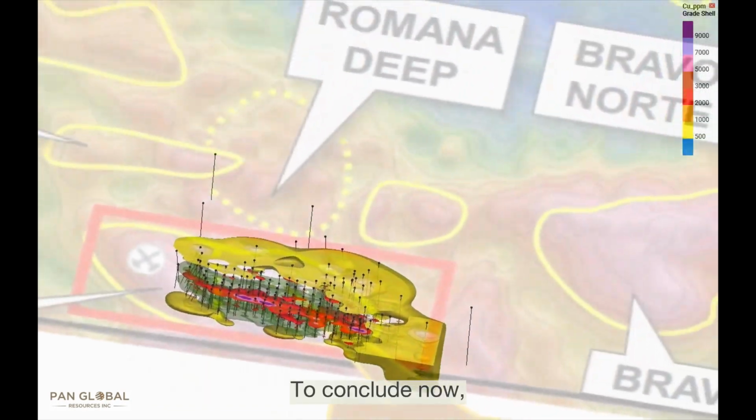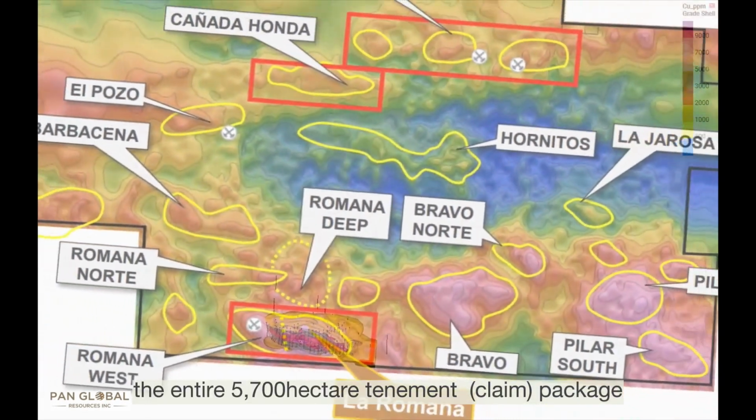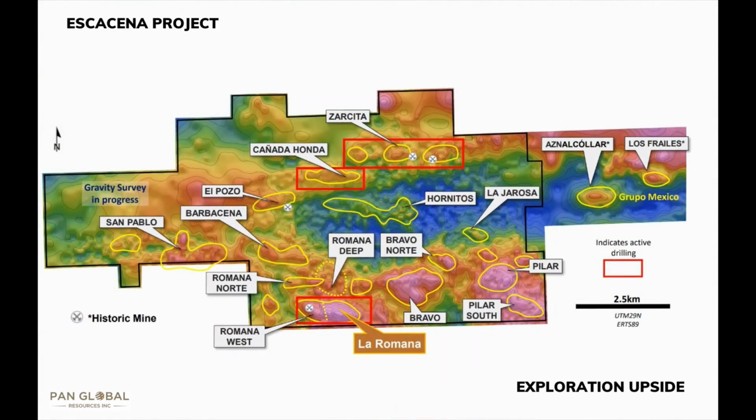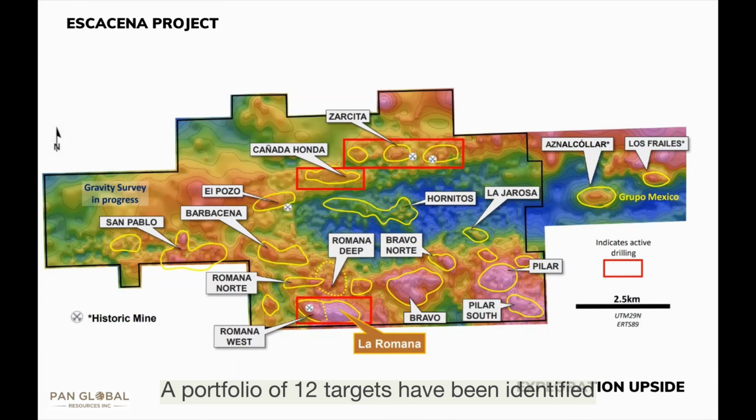To conclude now, we have zoomed out to see the entire 5,700 hectare tenement package that we are actively exploring. A portfolio of 12 targets have been identified and a number have been initially drilled with recon holes. We have intersected copper, polymetallic sulfide mineralization and copper-gold mineralization at 4 of these prospects during this broad-spaced regional drilling.